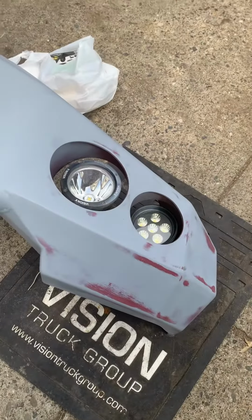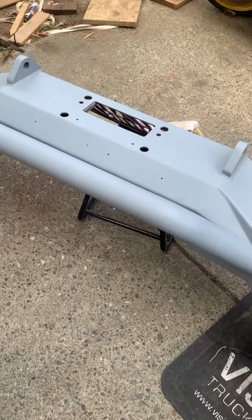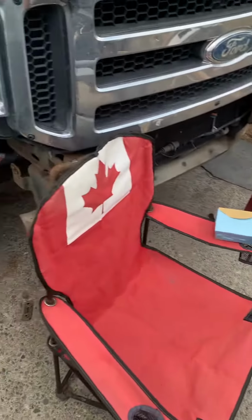Oversprayed my lights because I'm too lazy to take them out. But yeah, now we're just waiting for the paint to come on. Bumper's already off the truck.